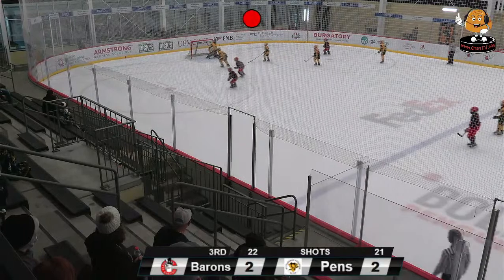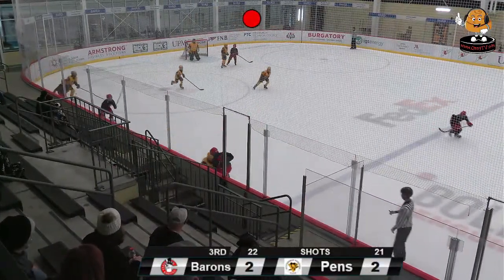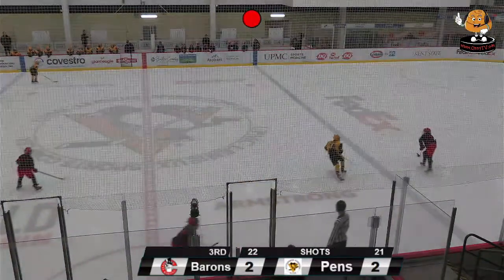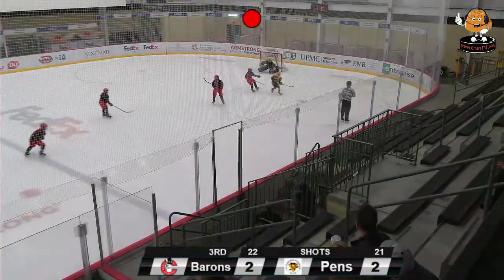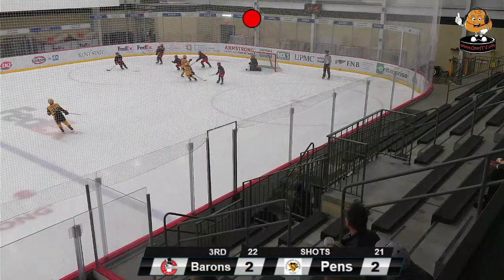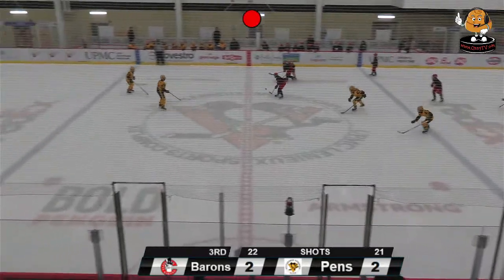Siegel covering on the defensive side. That one's high and wide. And they go to the point. Nice play there by Baru. Knocks it forward, takes the body for it. Now Baru takes the puck in. Nice defensive play to recover there. Centering pass just past Schweitzer and Bowen. And back come the Barons.